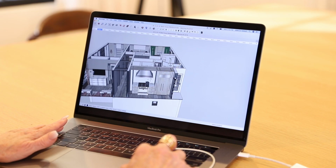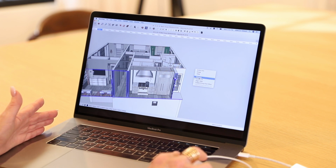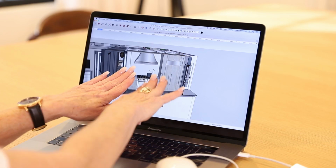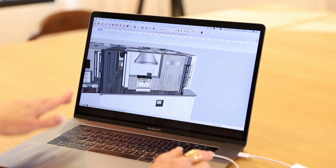As you can see, these things evolve and they change, and that's why the design process is so important. If I'd have taken that drawing and just said to the contractor, build this, he would have built that. And the countertops on either side would have been too narrow, and the pantry things would have been too narrow to really make them super functional.